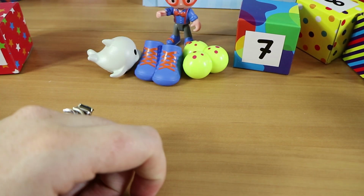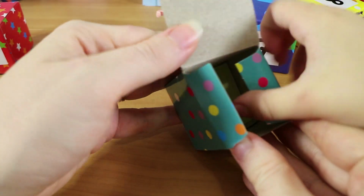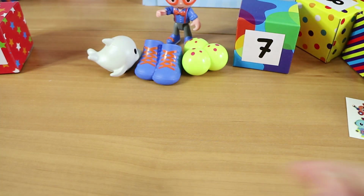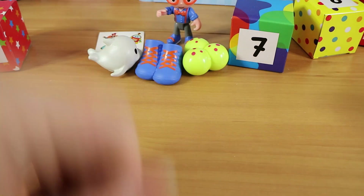All right, this box has got to be something small. Show box 4. Here, over here. Hang on. His arms aren't long enough. Box 4. Yeah, you can't reach very well. All right, you take out what's there. Ooh, I know what's going to be in here because I can see. What are they, Dante? Stickers. I was guessing it was going to be those. Yes, 4 robot stickers.